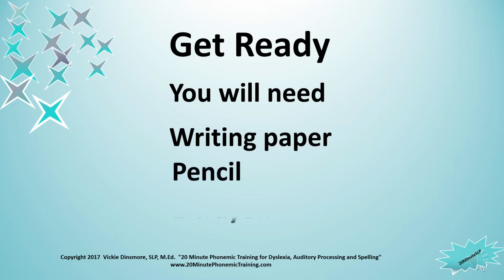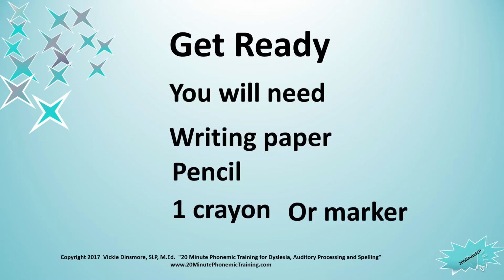Get ready, you will need writing paper, a pencil, a crayon, or a marker. So go and get what you need now. You will use your writing paper and your pencil in the next activity to give yourself a star or a plus for every time you guess the word right.